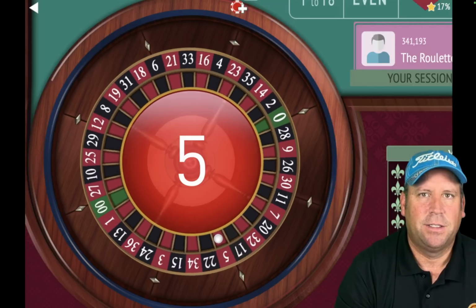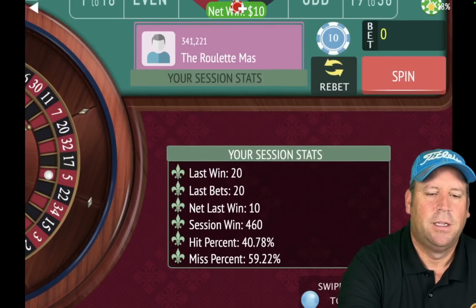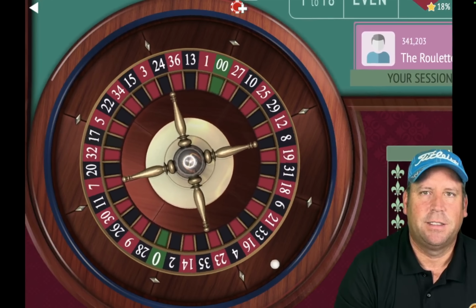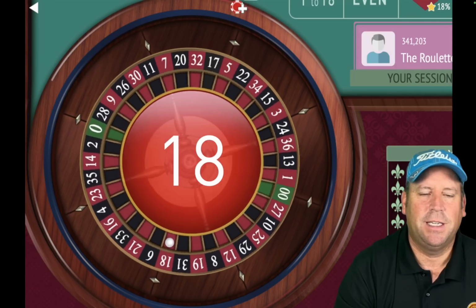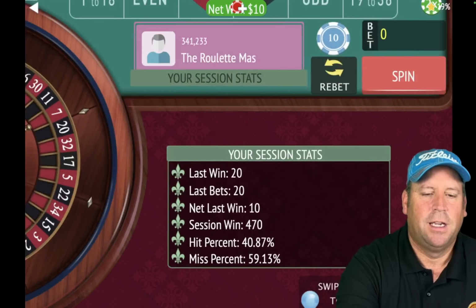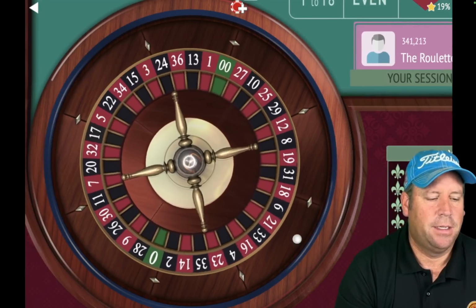And man, this is doing fantastic today. This is a $10 win. We're up 460. And let's spin again. Randall's system is going to be setting a high bar for Adam's new system today, but I can't wait to see it and see how it does in the competition against this. We're up 470 now. Let's just rebet and spin.